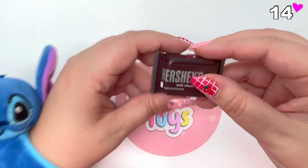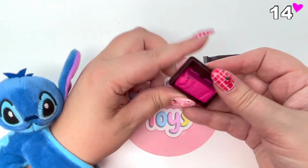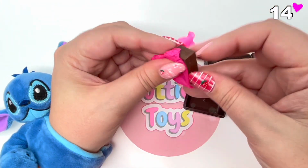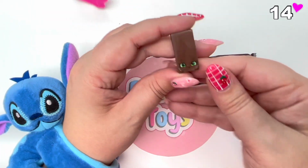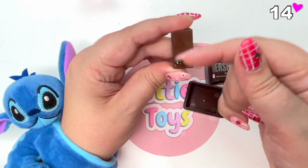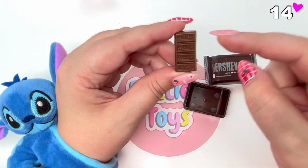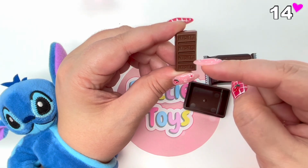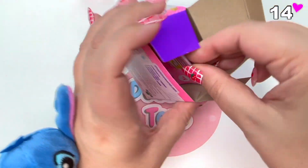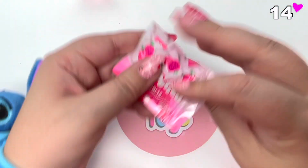All right, so we have the Hershey's. Yay, the Hershey's. Let's take out our little Hershey man. And there he is. And I love how, like the real Hershey bar, it's plain on this side, but if you turn it around, it's the little notches just like a real Hershey bar. I absolutely love that.